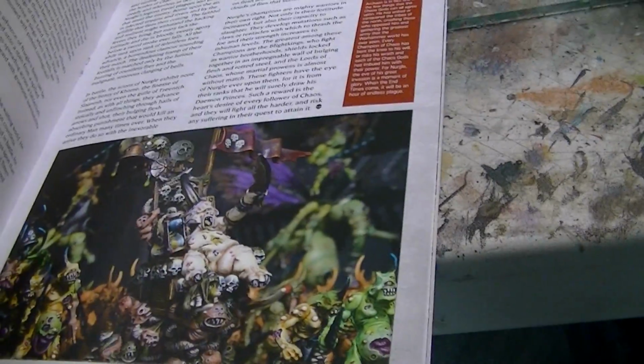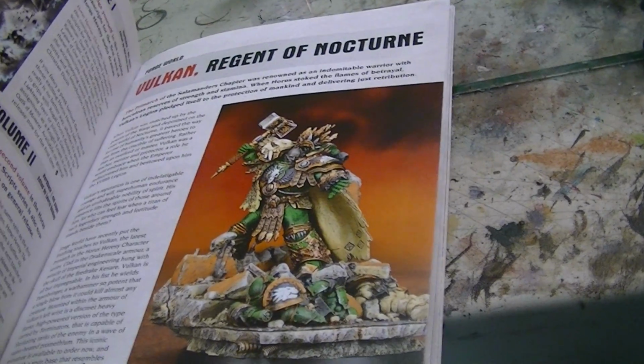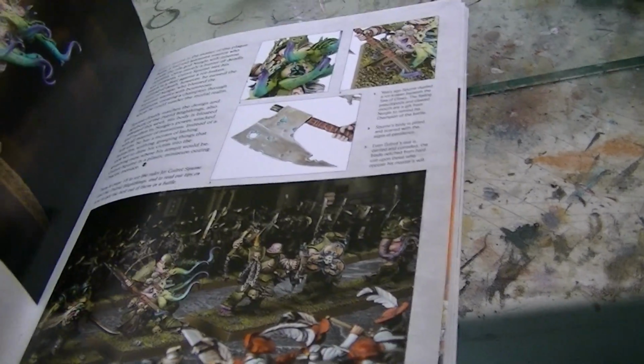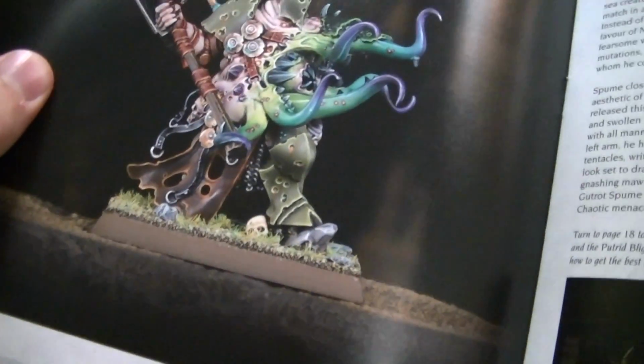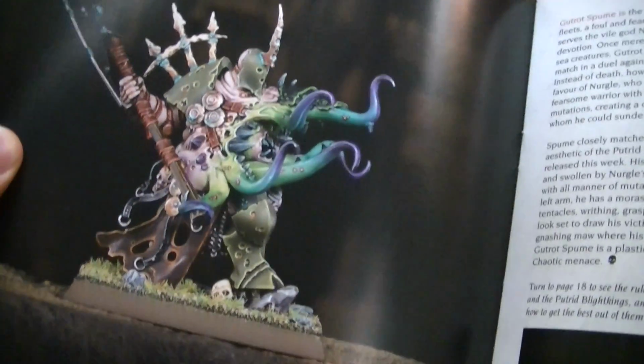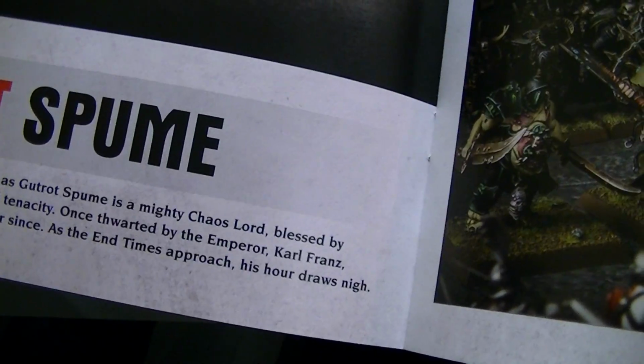Dude, this is cool. Holy Hannah, Nurgle is calling. I was going to sell my Nurgle army, but now I don't know if I want to. Is that how the kit comes? That's the new character one. His name's Gut Rot Spume. Yuck. He's pretty ridiculous. 250 points.